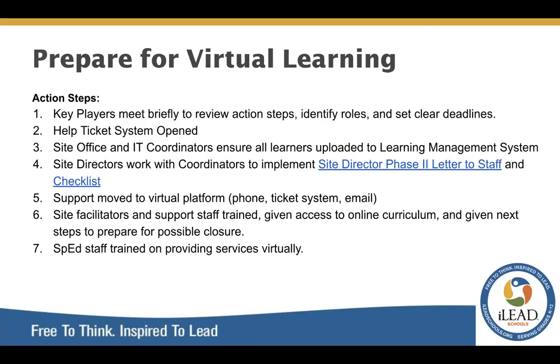Site facilitators and support staff were all trained. That includes, we call them care team, you may call them instructional assistants. Everybody received training on what they would do and what their role would be. Every person in our organization has a place that they're working. If you're an instructional assistant, you're helping facilitators. You may be running a small group virtually, so everybody has a role.